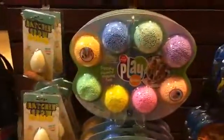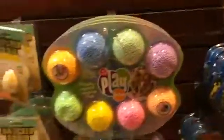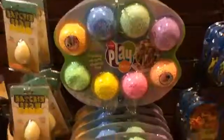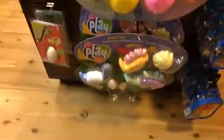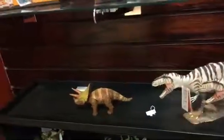Did anybody play with this stuff as a kid? That squishy foam stuff? These are tiny foam balls and they all squish together. I played with it all the time when I was a little kid. You can mold it into different shapes. Then it would dry out and I would get really sad. More dinos to play with. So all different little dinos.